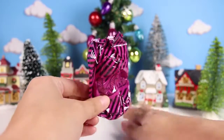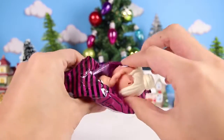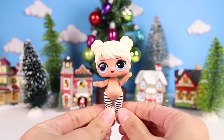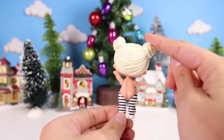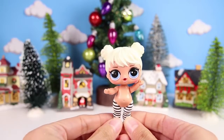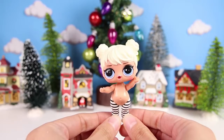Okay, and now we're ready to see who our LOL doll is finally. It's... Wow! I've waited so long for this one. It's Curious Cutie. She's from the Storybook Club. I love her black and white striped pants. So adorable. She has blonde hair with 2 cute buns. She'll look so great with her dress on.